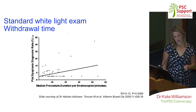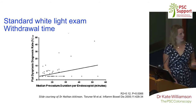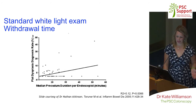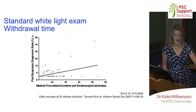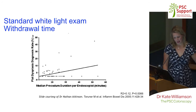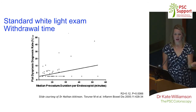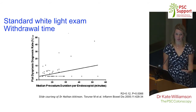So another thing that makes your colonoscopy better is how slowly the endoscopist withdraws the camera. On the y-axis, the vertical axis, is the rate of picking up dysplasia or precancerous changes. Along the x-axis, the further to the right is the longer the endoscopist takes when they're withdrawing the scope, just looking around. That line going up indicates that the longer the endoscopist takes examining your bowel as they come back, the higher the chance that they will pick something up. And if there's something there, you want it to be picked up.